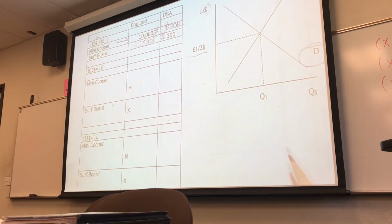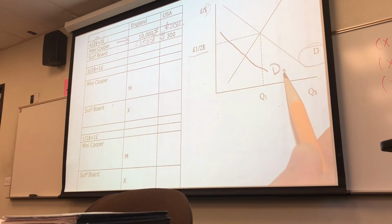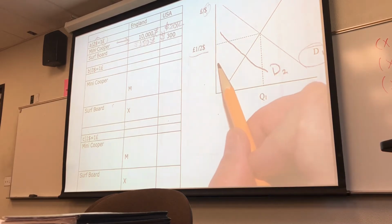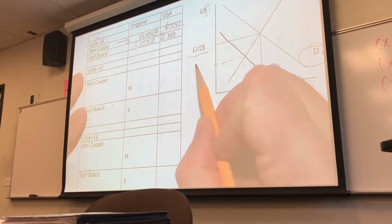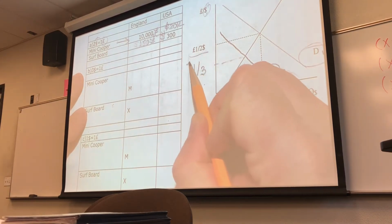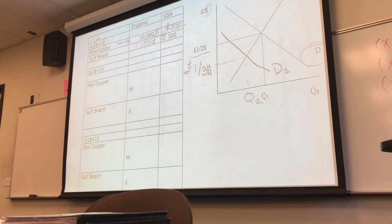But let's say something happens. So draw a new demand curve. Show that demand curve going in. Let's mark that one D2, and mark the original D1. Show this as Q2, but now I'm going to show a new exchange rate. 1 to 3. It now takes more of our currency to buy their currency.